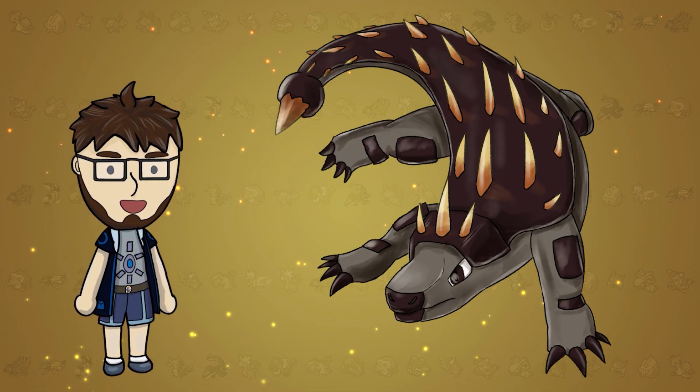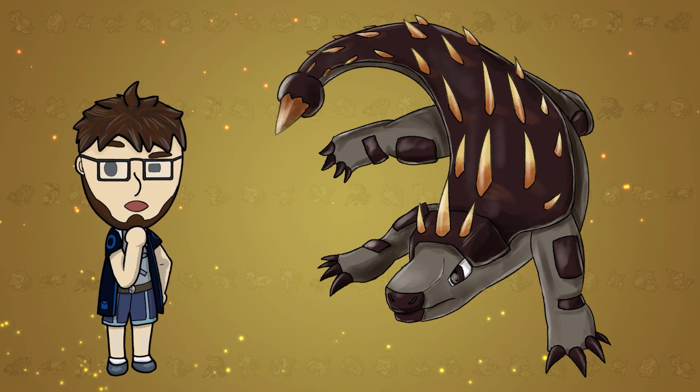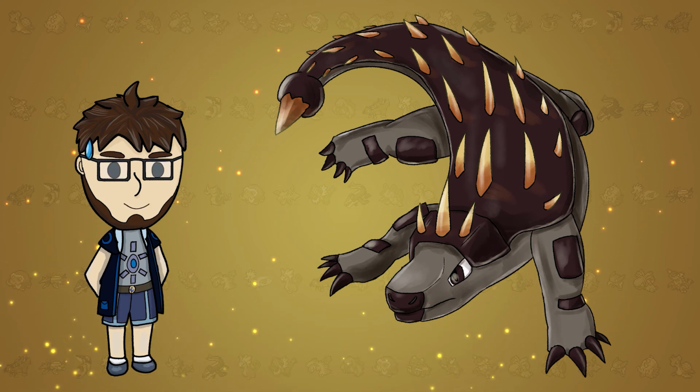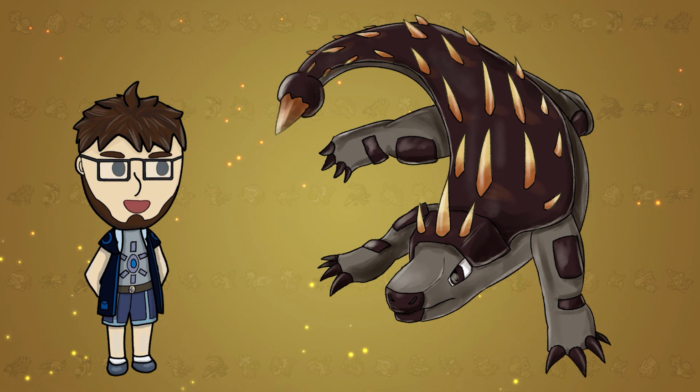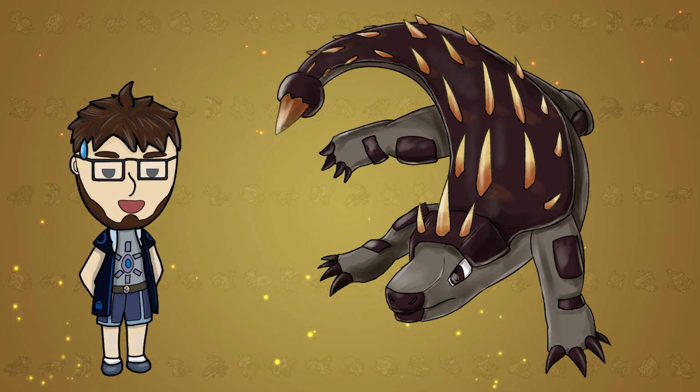Wow, that's intense. This is Shreddickle. Why does it sound like a Teenage Mew? Anyway, Shreddickle has a lot of energy to its design, and has a fiery colour palette shown in the spikes, but also has a dark netherrack-like armour.